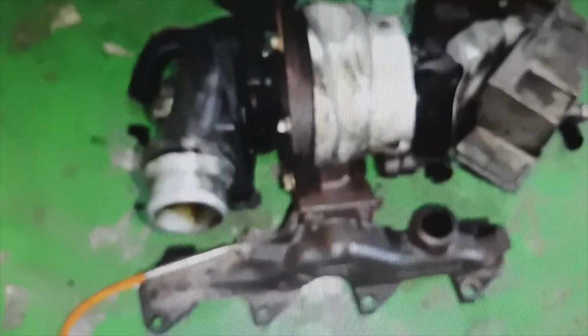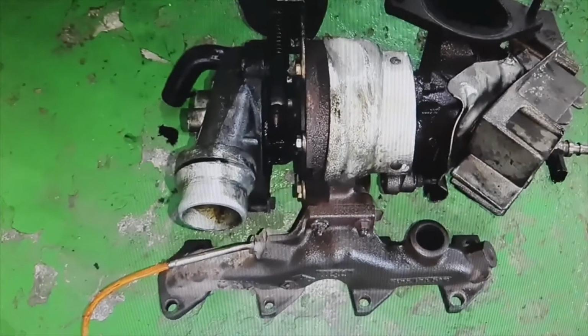It is practically loose, so this turbo, in this case, what is done is to take it to be repaired, and hopefully the engine, since it has managed to stop it after 10 or 15 seconds, we are going to trust that the car's engine has not been affected.